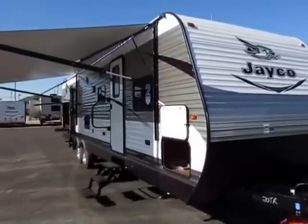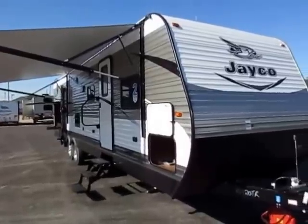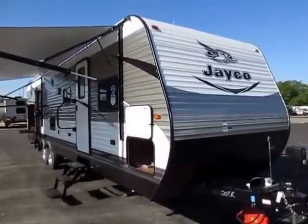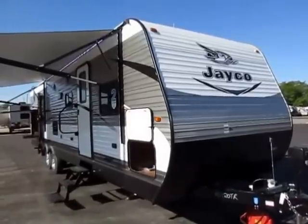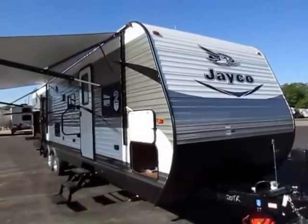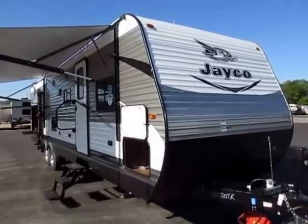32 BHDS J Flight by Jayco here at Haylett RV of Coldwater, Michigan. Generally, if you can tow it, this is the one everybody takes home. It's going to be $1 more than a lot of other things you're going to see out there. It's also going to have better equipment, better guarantees, better construction, and those are the things I'm going to describe as I go through this video.